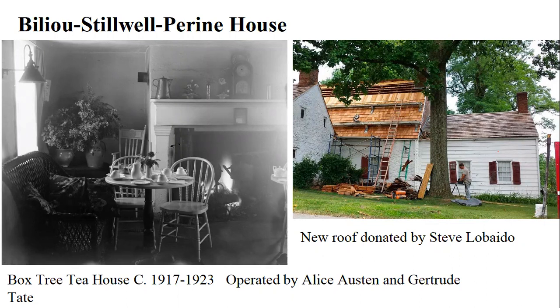Ultimately, the house was landmarked in 1967, and it's been partially preserved by the Richmond Town County Savings Foundation, Historic Richmond Town, and the Staten Island Advance. And on the right is a photograph of a new roof being installed recently by Steve Lobato at no charge for his labor, and he raised money for the materials. So Staten Islanders really care about their history. Next slide.